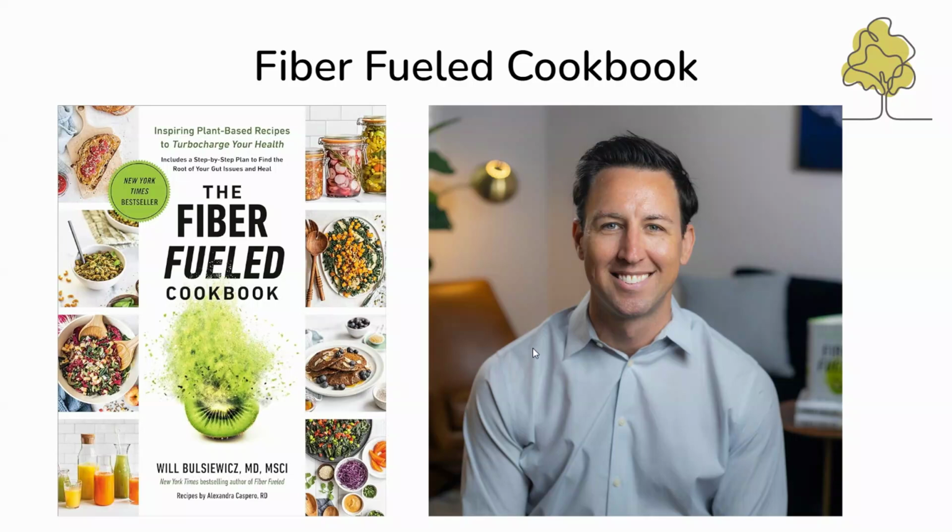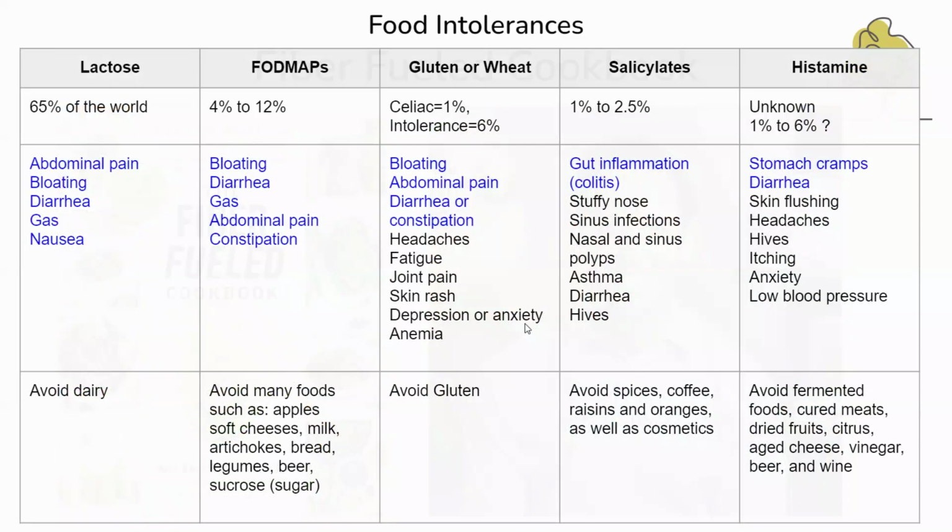Dr. B also wrote a book called The Fiber Fueled Cookbook, in which it's not just a list of recipes, he also delves pretty deeply into food intolerances. Food intolerances come in different forms. A lot of people have heard of gluten intolerance or celiac disease, but there are others. The most common one worldwide is lactose intolerance. The majority of adults worldwide cannot handle lactose.